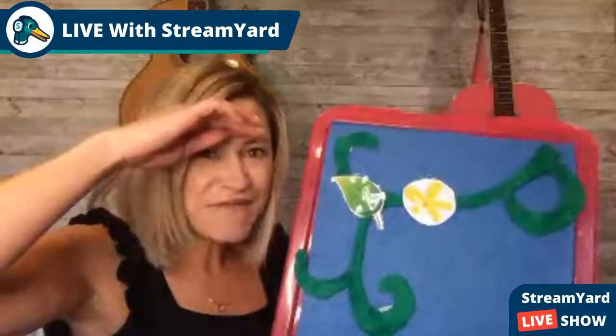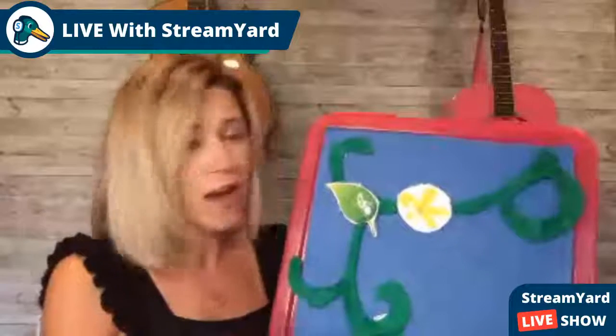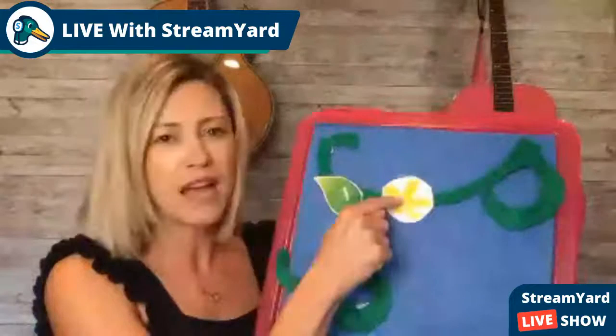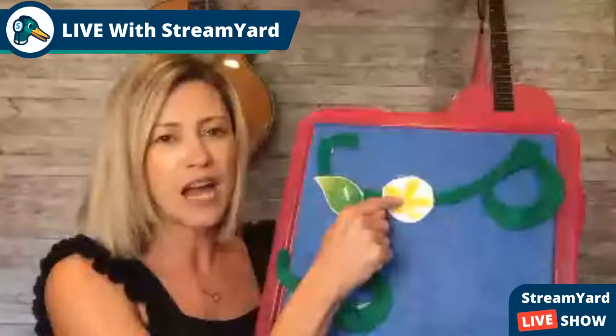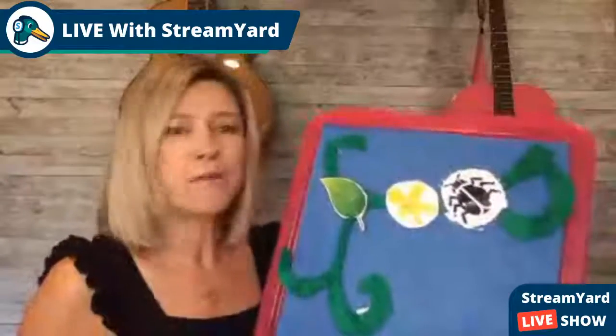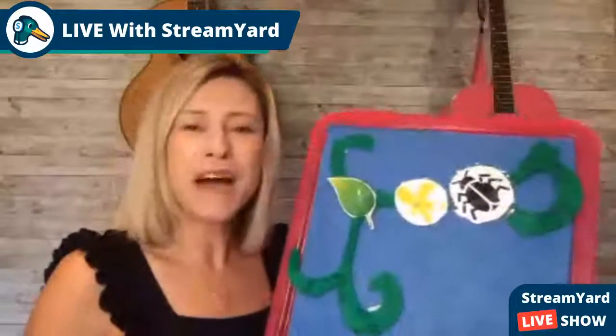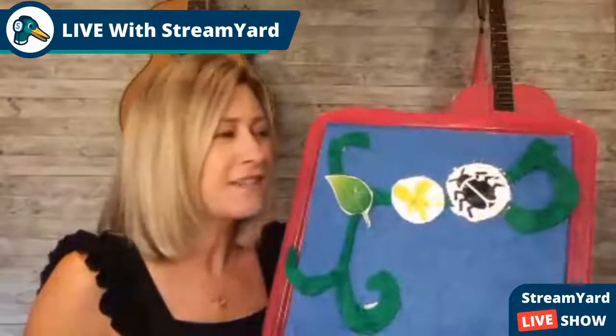I looked out my window, and what did I find? Do you remember what I found after the leaf, after the flower? A black bug was crawling on my pumpkin vine. Black bug, black bug. A black bug was crawling on my pumpkin vine.